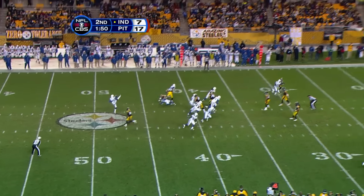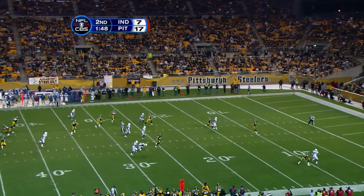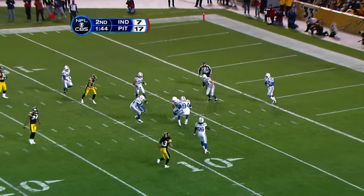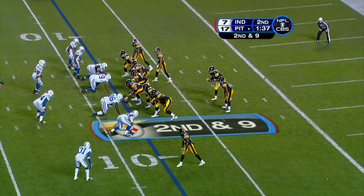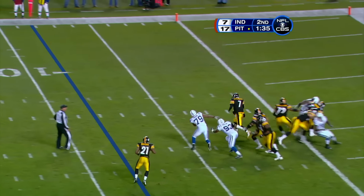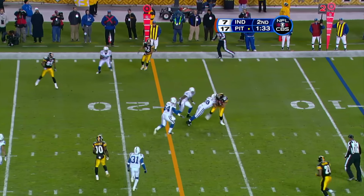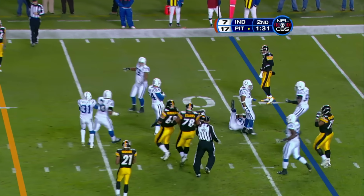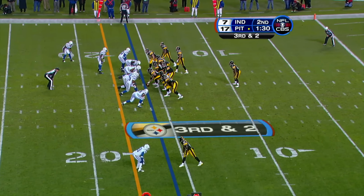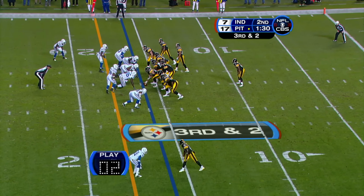Smith, 12 punts inside the 20 this year, only 2 touchbacks. And this one does exactly what they had hoped. Did not get the job done on the outside. Second down and 9. Roethlisberger running away from the heat. And the catch is made 2 yards shy of the first by Spaeth. They throw a lot of passes out of it. Hard to get tight coverage. You got 3 guys together.